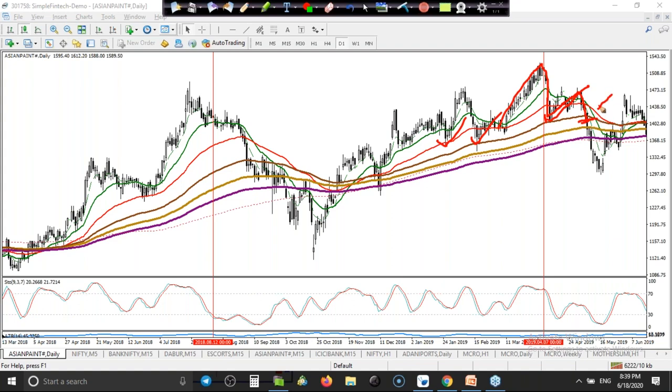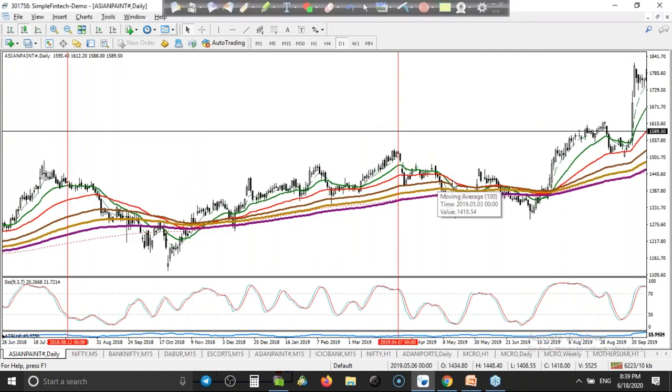Now at that time we are selling covered call again, and we'll collect this premium, and again we'll close that one, and price will go up from this area. Because we know this is a good company, Asian Paints is a good company, in the long run it will go up, and we'll collect the premium and we'll close it, and price will go up. All right, that is the most important thing that we are doing.